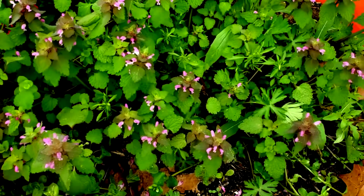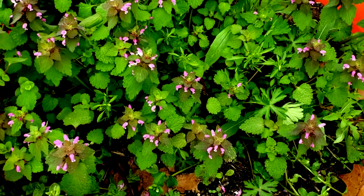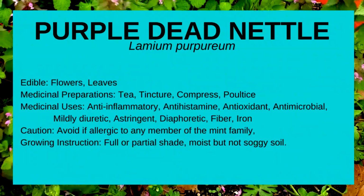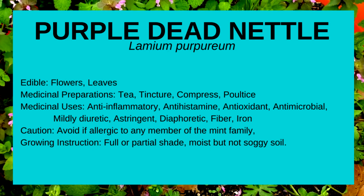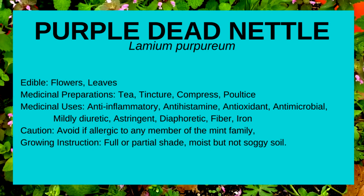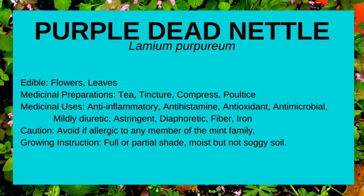Purple Dead Nettle is loaded with polyphenols, which are antioxidants that help prevent inflammation. It also contains flavonoids, including quercetin, which helps boost your immune system and fight off infections. And it's a great source of vitamins A, C, and K, as well as iron and fiber.